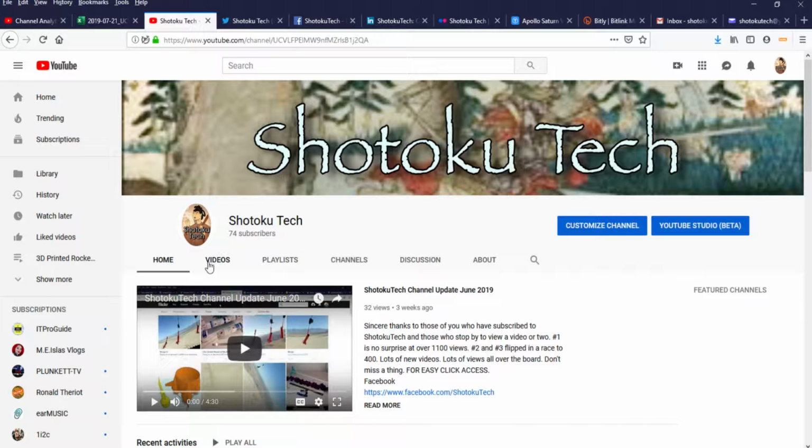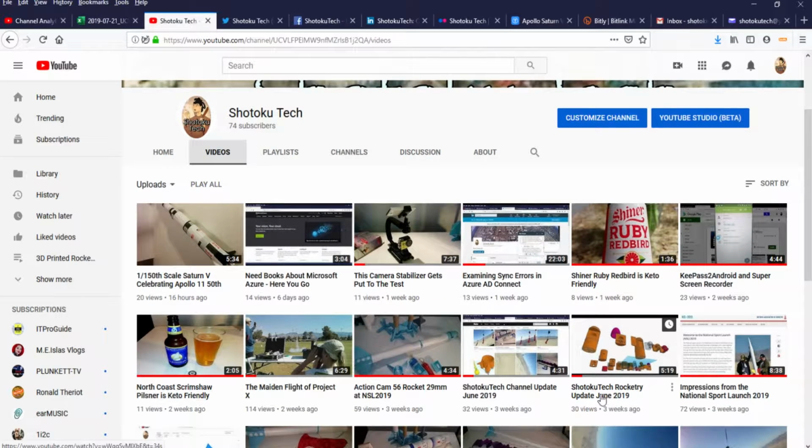So in June, we also had a rocketry update where we called out two specific projects coming up for ShotokuTech. And those projects were the Maiden flight of Project X and a 1/150th scale Saturn V to celebrate the Apollo 11 50th. So we said we were going to do it, and then we actually did deliver. It was a lot of hard work in July just to come through with those two projects.